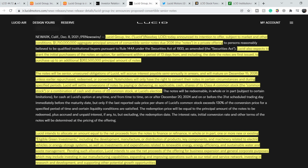Lucid will settle conversions of notes by paying or delivering, as applicable, cash, shares of its Class A common stock, or a combination of cash and shares of its common stock at Lucid's election. So, as you can see, this news is not bearish by itself, but it has a magical word: might be converted to the shares of its Class A common stock.